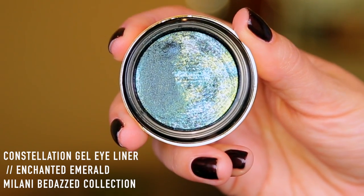I was really, really excited to try these new Constellation gel eyeliners. In fact, I went to two different stores and had a total idiot moment where I bought one shade at one store. This is the Enchanted Emerald Constellation gel eyeliner. It was the only one left. And then I went to another store and I was like, oh yeah, they have a different color. No, Tati. This is the exact same one. And basically you purchased two of the same eyeliner, whatever.